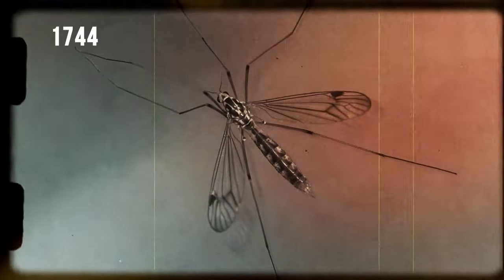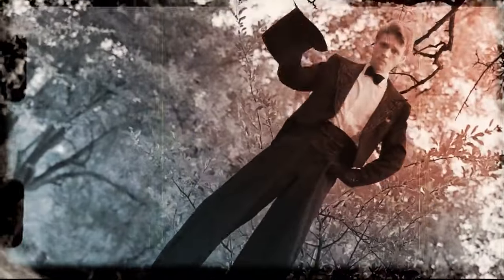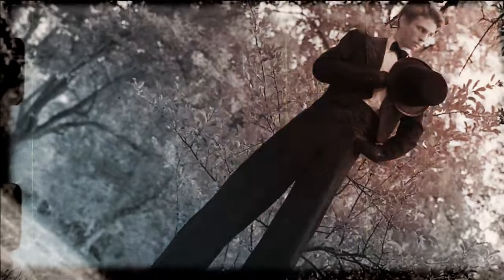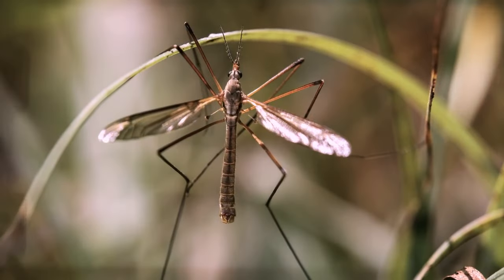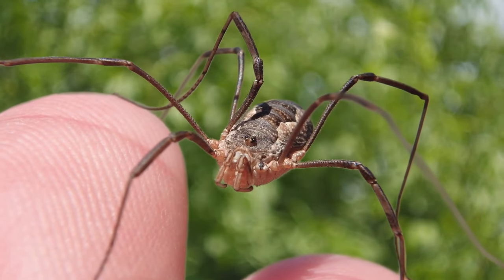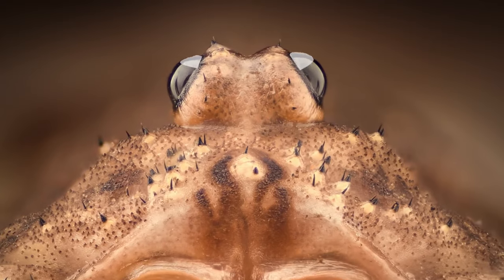There was a mention of the crane fly back in 1744, referring to it as father longlegs. In the early 19th century, daddy longlegs had become a nickname for a person that was much taller than everyone else. Whether the name was originally made for tall humans or for long-legged flies, as time went on, all other insects and spiders around the world that had similar physical traits, long legs with a small body, would also be referred to as daddy longlegs. I guess it was just easier that way.